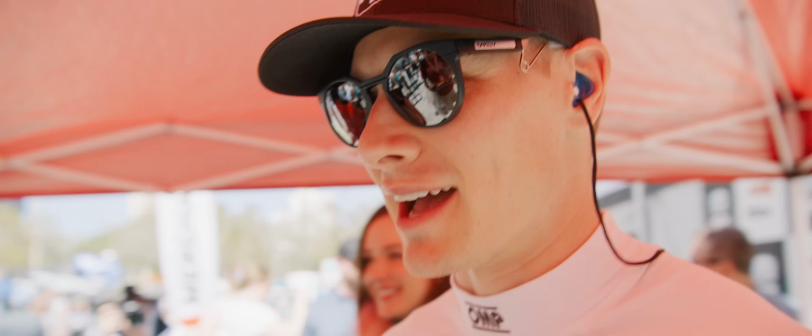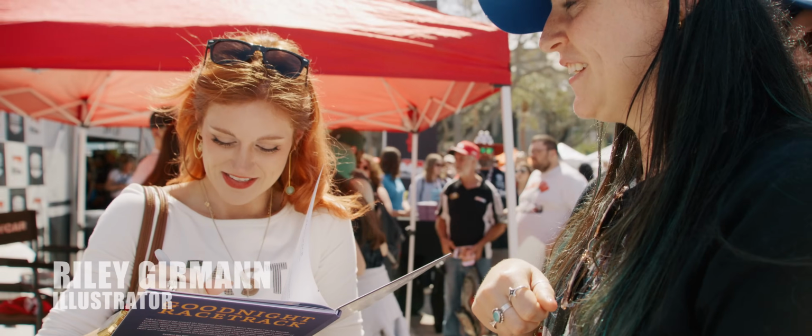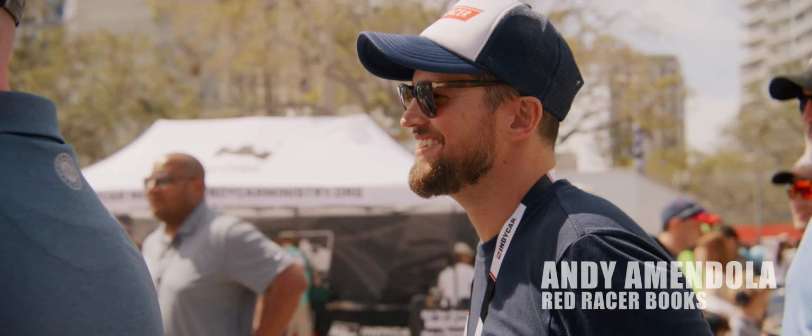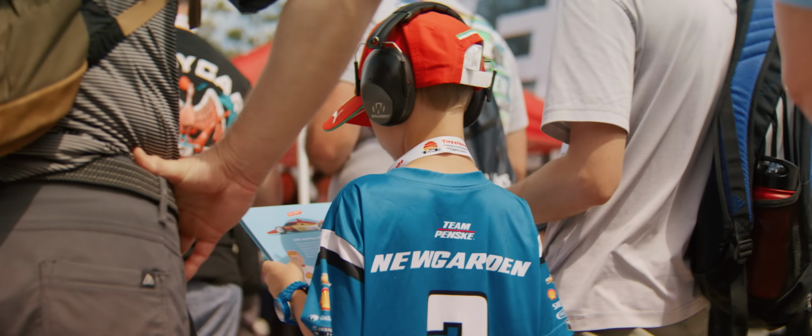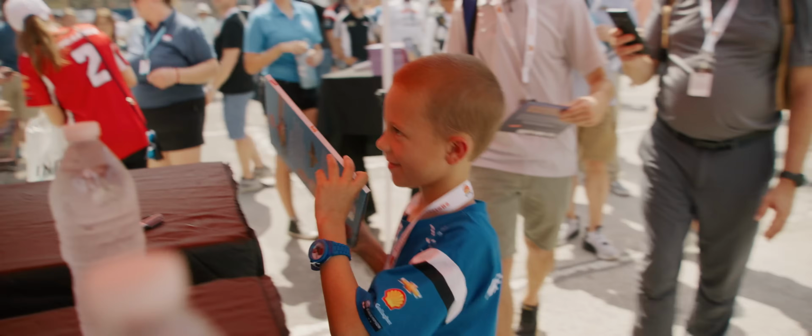We got a bunch of people coming out to support Ashley's new book. Riley Gearman, who illustrated Goodnight Racetrack, is here. Andy Amendola, who we co-wrote the books with. So Andy worked with Ashley on Goodnight Racetrack. He worked with me on Joseph's Big Dream along with Ashley. We're just so proud of it. It's been a good start to the year.